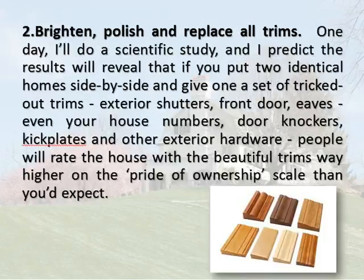2. Brighten, polish and replace all trims. One day, I'll do a scientific study, and I predict the results will reveal that if you put two identical homes side by side and give one a set of tricked-out trims, exterior shutters, front door, eaves, even your house numbers, door knockers, kick plates and other exterior hardware, people will rate the house with the beautiful trims way higher on the pride of ownership scale than you'd expect.